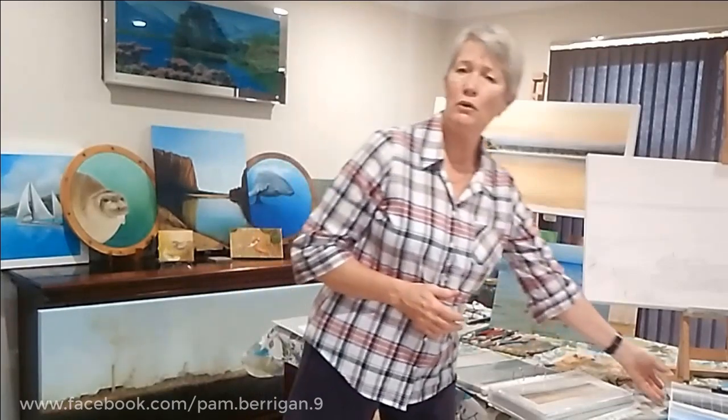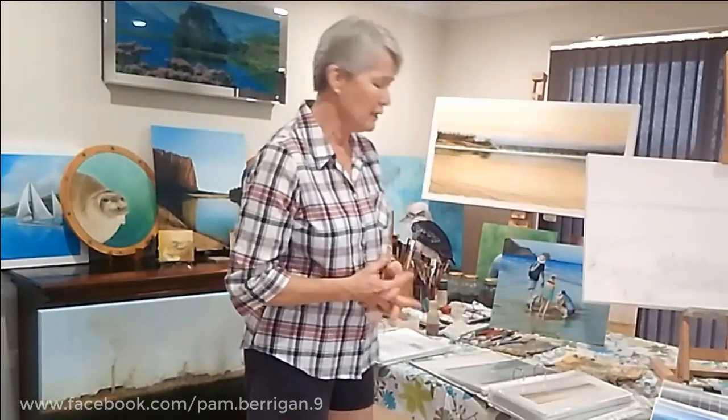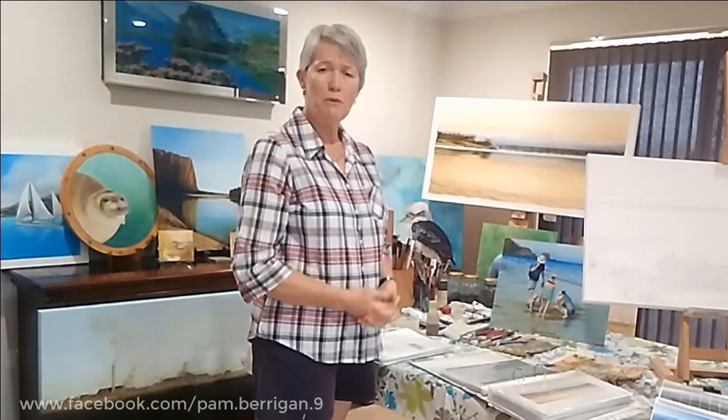It is possible to do painting even without all the tools that Scott has. I do not have the Photoshop program he talks about, so I just have my photos. I print it out in black and white, and then I use the old grid system to do my enlargements. So it's all possible.